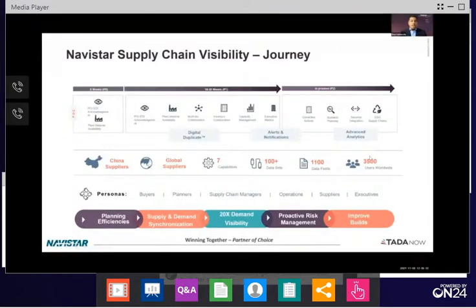Fantastic. So when COVID hit, Navistar saw shortages from China, and they didn't have any visibility beyond the four walls. Tada got engaged in doing a pilot. In about 6 to 8 weeks, we created a digital twin by connecting their supply chain network that included the China suppliers, the 3PL, warehouse, and factories.